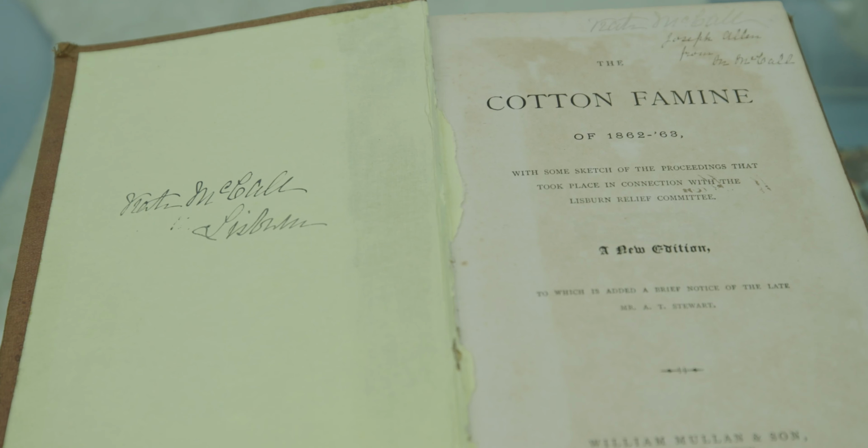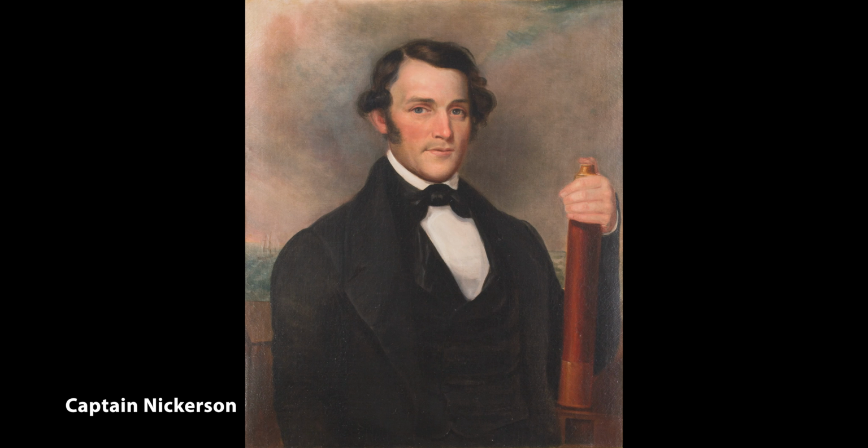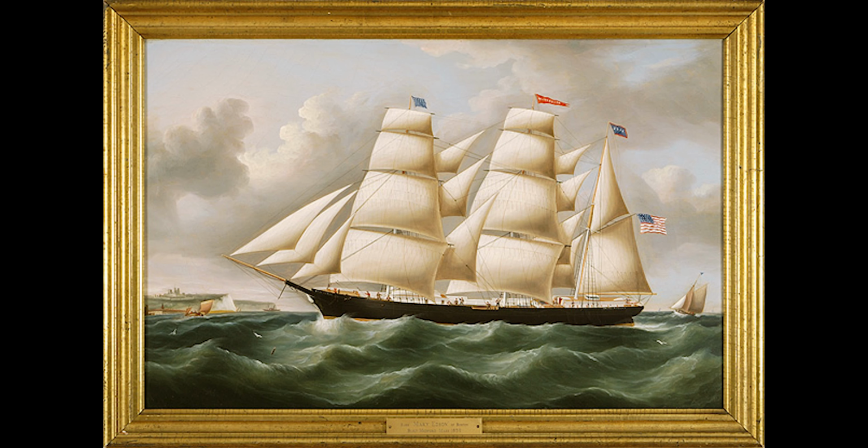So our story really begins with A.T. Stewart, who was born just outside Lisburn, and he emigrates and becomes one of the richest men in all of America. During the 1860s, there's a severe cotton famine, mainly because of the American Civil War. Supplies of American cotton are cut off, and the weavers, whose whole livelihood is based around the weaving of cotton, it just dries up. So there's great distress. So in 1863, A.T. Stewart charters Captain Moses Nickerson's ship, and he sends it over with supplies for the distressed weavers. And he also takes a number of the weavers, around 100, 120, back to New York and Philadelphia.